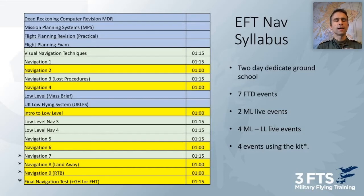So a couple of trips of that, learning other various things like loss procedure, you can see there, weather avoids, and emergency handling. They then take a bit of a break from nav to learn the handling techniques for the low flying system, or low level flying, I should say, which we do at 500 feet above ground level. And then it's mixed profile nav from then on, so medium to low level.